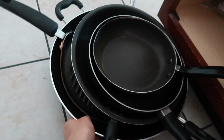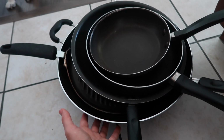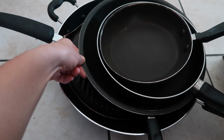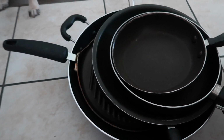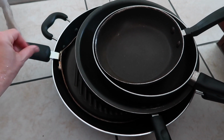All right, I just went through some of my pans. I had, I think, like 15 or 16 of them. I'm keeping just these for right now until I get my new pans in, because I need to order them and really determine what I'm wanting. They're a little bit on the pricier side, but I know they're gonna last longer. So I'm keeping these until I can get rid of them and get my new ones in.